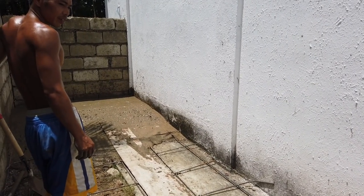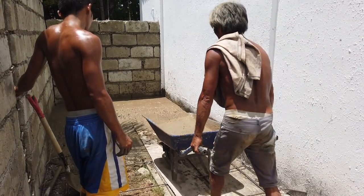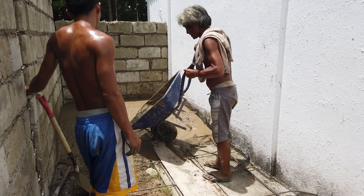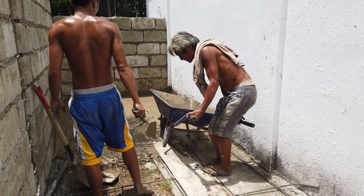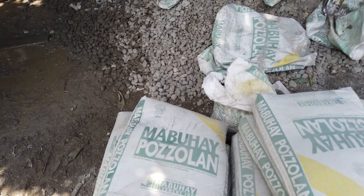So, like I said, we're fortunate, it's very hot today. Makes it help with the drying. But no, I will not be having this kind of cement anymore because even the lads don't like using it. So this is the brand of cement that I'm complaining about. The one that I usually use is this brand.